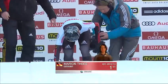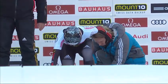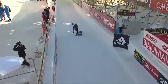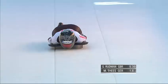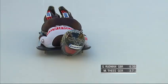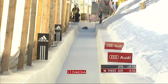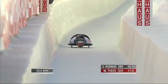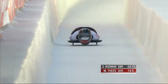29th and final slider. World Cup leader Marion Thies had the first choice of where she would like to start. She chose last out to try and get the fastest ice because her start isn't going to help her here. Not going to help her on the start. She's 1600ths behind at this point. 5:55 isn't bad for Marion Thies. Competitively, being only 1500ths behind.